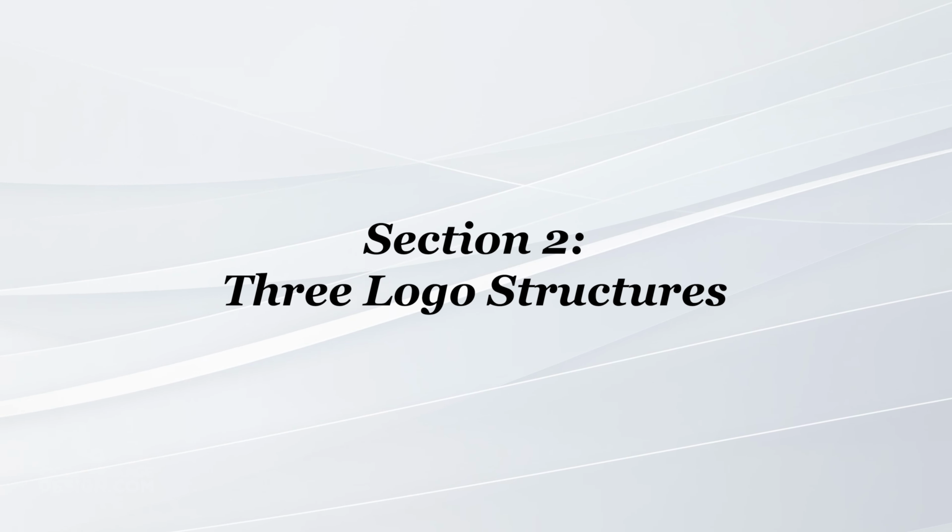Section 2. 3 logo structures. In premium cigar branding, there are 3 logo structures, 3 fundamental ways a brand mark can be constructed. Knowing which structure is right for your brand before you brief a designer is the difference between a focused, efficient design process and an expensive series of revisions that never quite land.